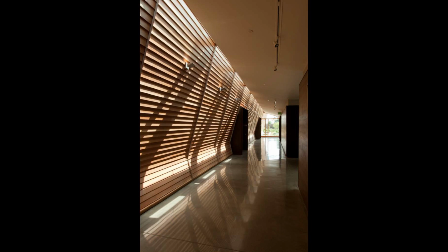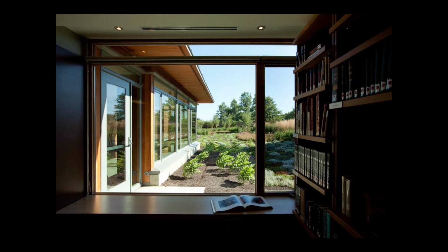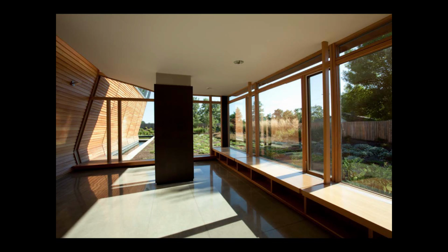This is the hallway that is the entrance leading you to the sanctuary. And there's a whole garden that we developed with the congregation. This is the library. And then the entry area to the sanctuary. So it allows for gathering and people to meet and connect.